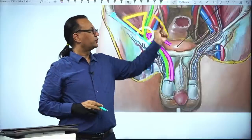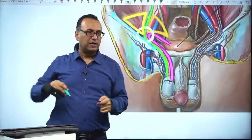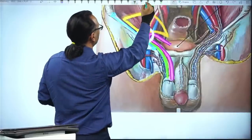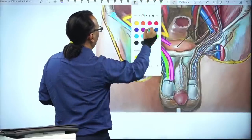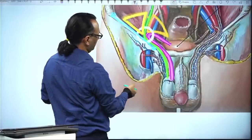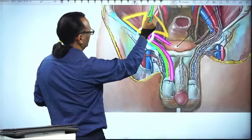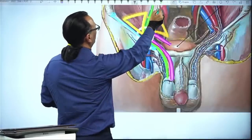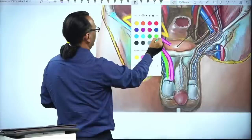What is it covering? Covering two nerves which are important for us to know. Let me use some color which will be distinct. Let us use white only, maybe.